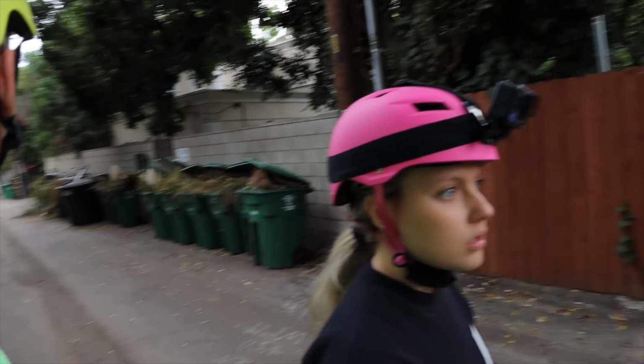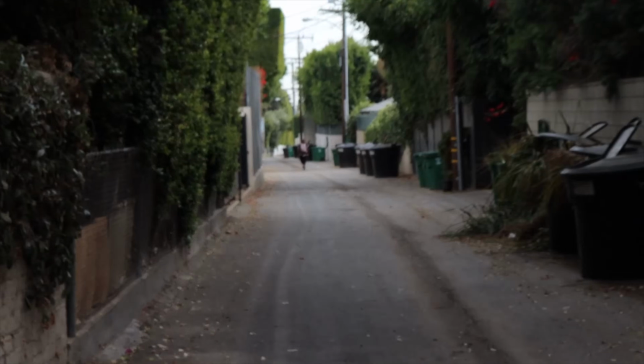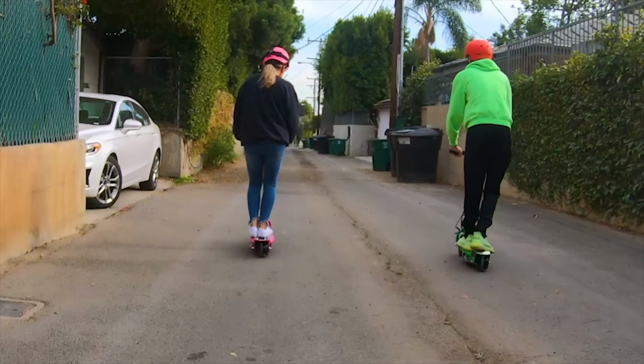Hold on. Wait a second. There she is. She's going back down the hill. Guys, go down the hill. Quick, she went back down the hill. Come on. There she goes. Where was she? Guys, keep going. Full speed ahead. Go. Come on, guys.